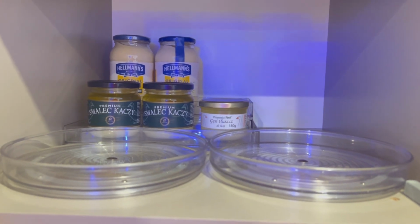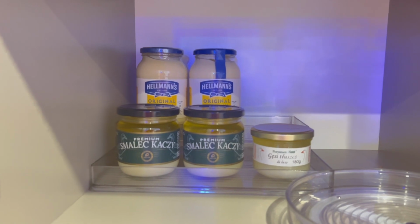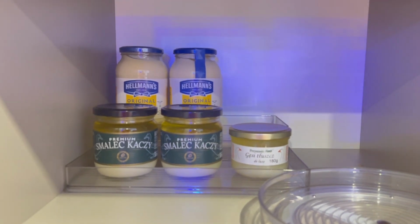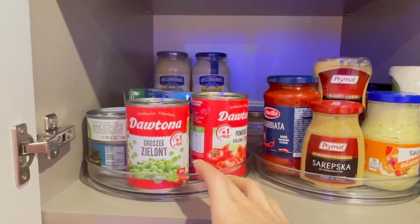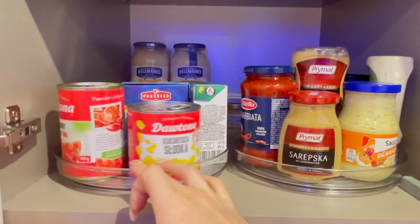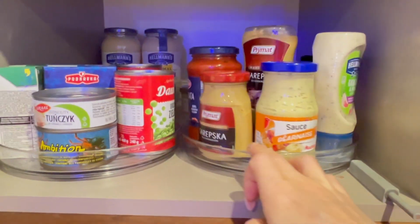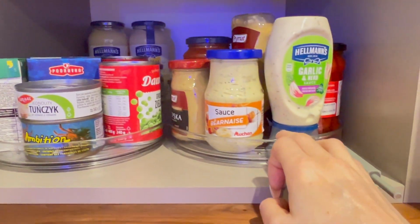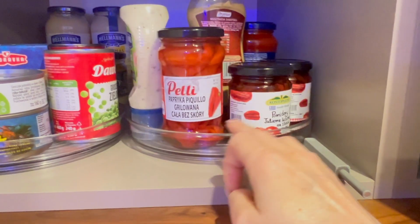Most of the organizational tools I'm using are from the Container Store, but you can easily find them on Amazon as well. Since the shelves are deep, I first included this multi-level organizational rack in the back, and then I put two rotating trays in the front. The shelf is solely designated to our condiments and everything that does not need to be refrigerated. While organizing, I pulled out even more stuff that had expired.